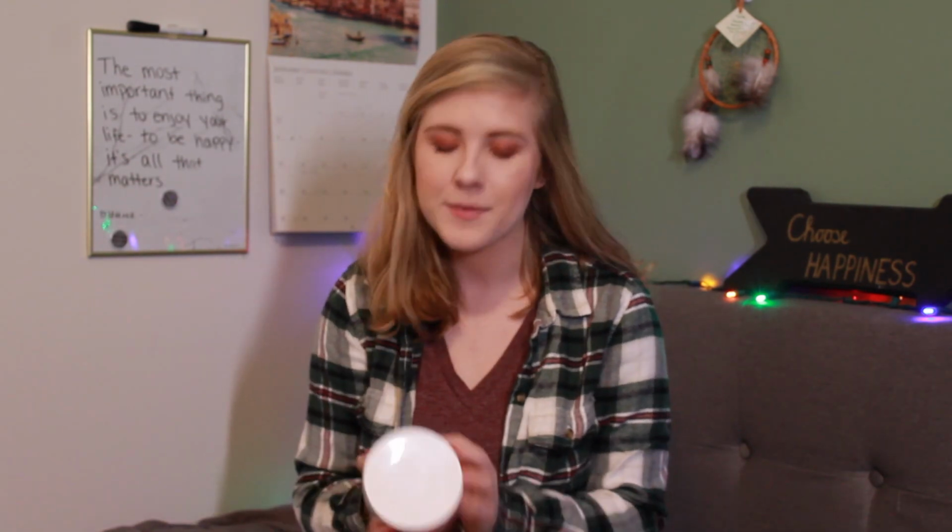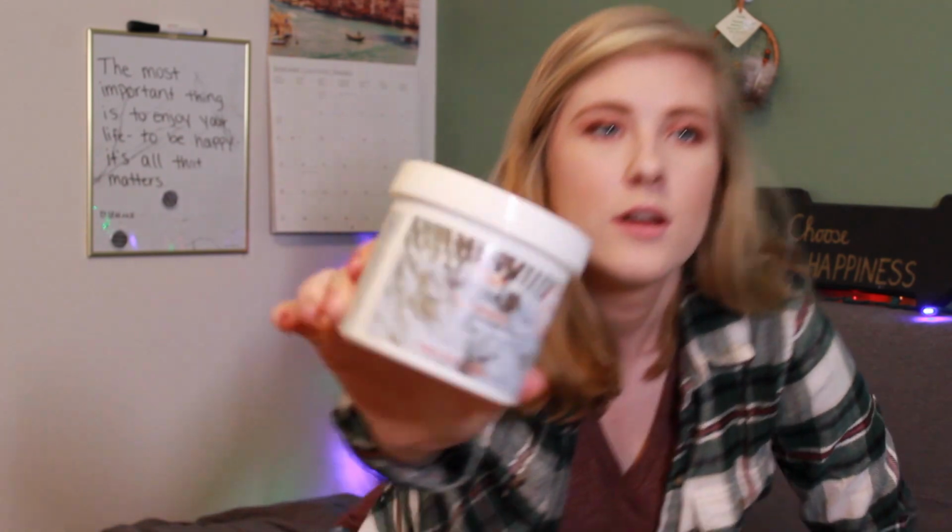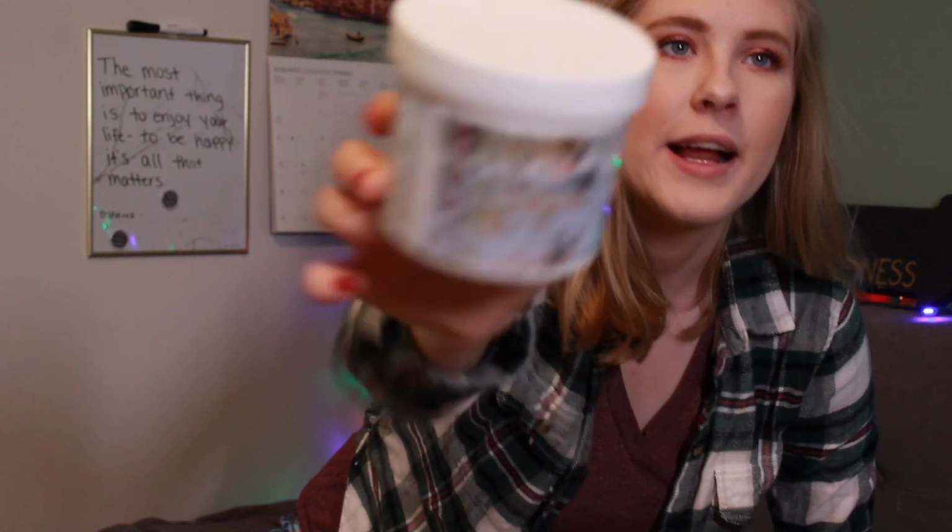The last thing I have is my favorite. It's the Ultra Repair Cream from First Aid Beauty. This is the only face cream I use. This lasted me a year. This thing lasted me a year, okay?